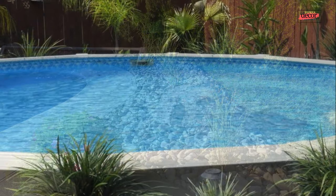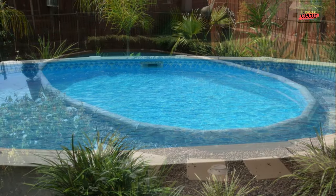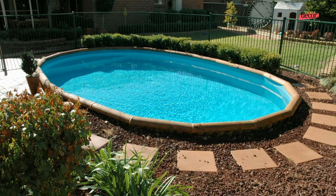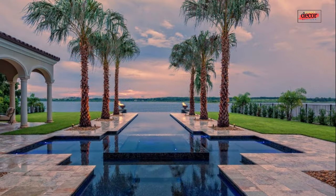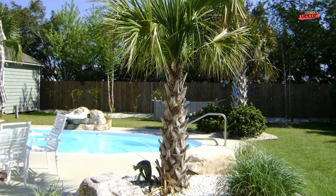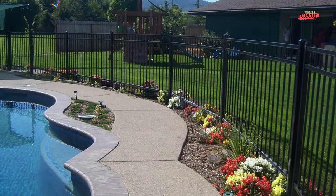While a pool itself is a fantastic addition to any home, landscaping unlocks its full potential. Here are just a few reasons why landscaping around your pool is a worthwhile investment. First, enhanced enjoyment. A well-landscaped pool area becomes an extension of your living space, inviting you to relax and unwind in a visually pleasing and functional environment.